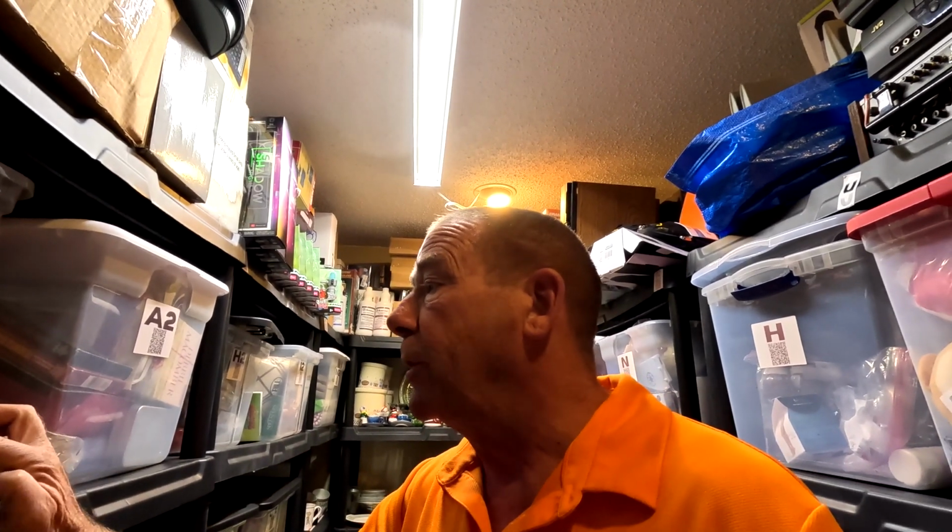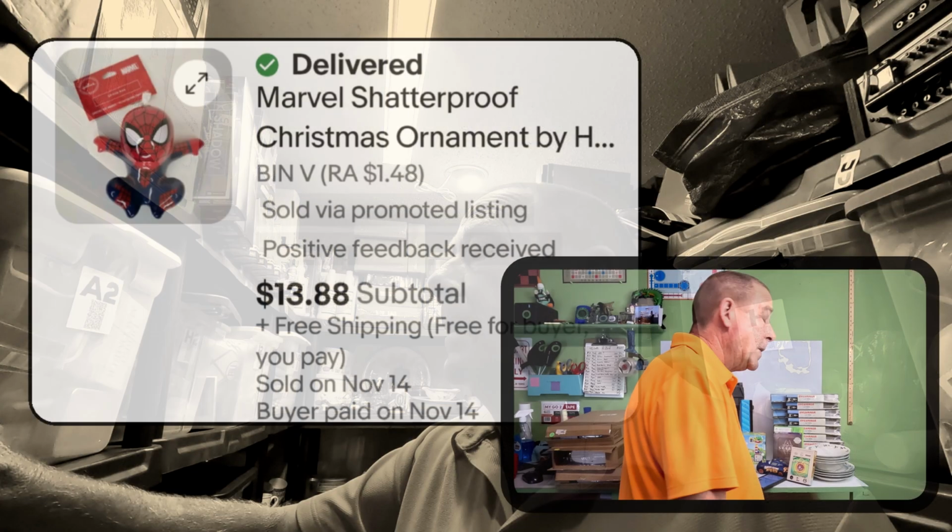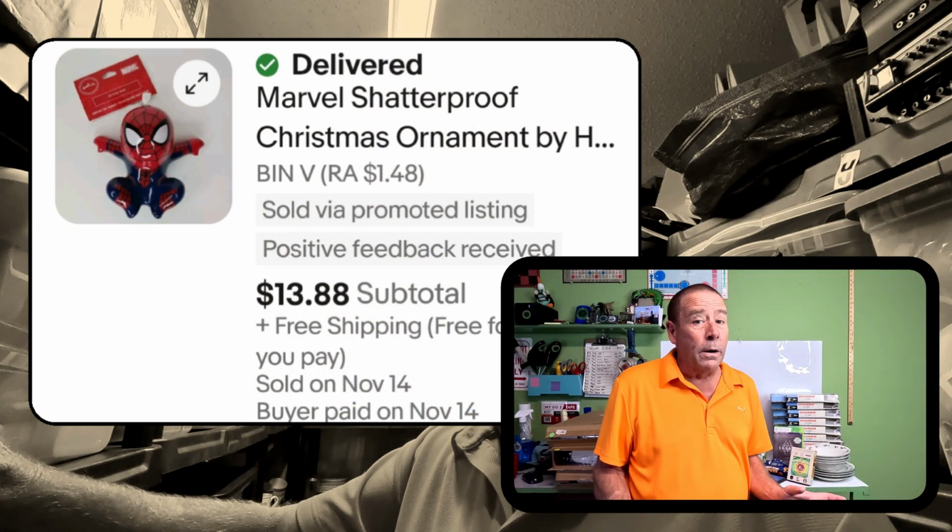First one is a Marvel Shatterproof Christmas ornament. Was by Hallmark, and it is Spider-Man. On the ornament, I got it on RA, paid $1.48 for it. This was in bin X, but I've already pulled and packed the item. The Spider-Man ornament sold for $33.88, and it is going free shipping.